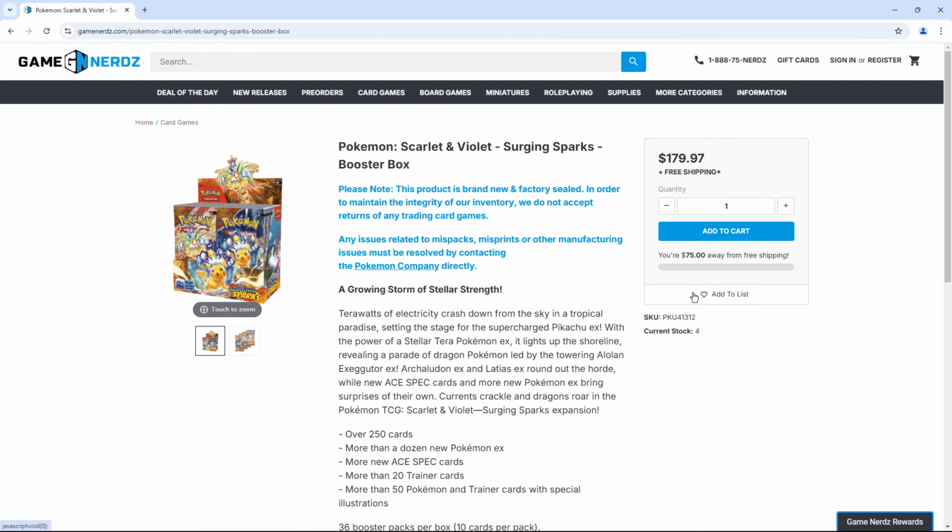Now here's the deal that I was telling you guys about. Game Nerds, like I said, there were 10 available when I was about to record this, and I refreshed the page and now there's only 4. But you can see they have booster boxes for $180. The good thing about Game Nerds is that there's no tax. So if you do the math, you're actually paying about $170 per booster box, and if you pay tax, it'd be $180. So getting this price at this time is actually a good deal.